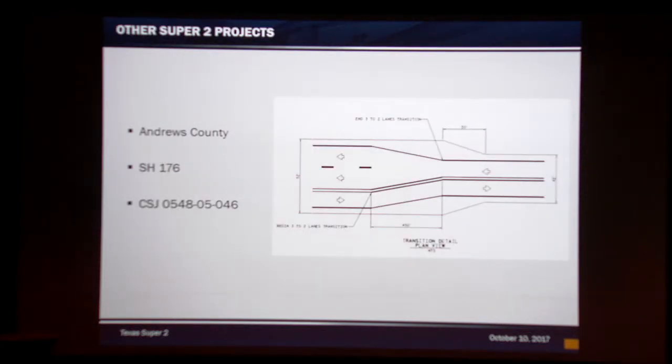This is the other project I mentioned on State Highway 176. We did pretty much the same design. A consultant came in and designed this one. They used the set of plans that I constructed as a go-by. One thing I wanted to point out is you do have to tie in eventually to another roadway that might not be a Super 2. It could be something else, so just keep in mind how you want to tie that in, and if you're going to extend that in the future to a Super 2, keep that in mind. That's just an extra from that set of plans.